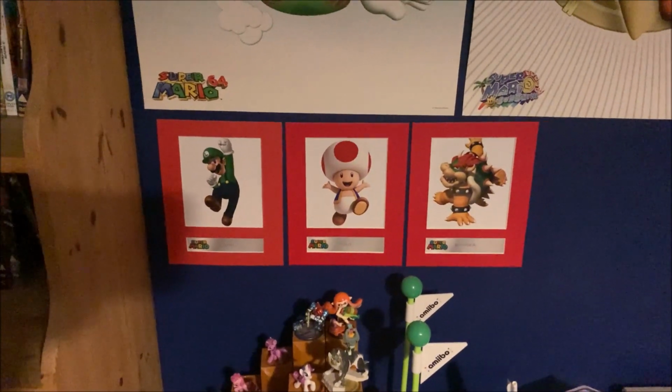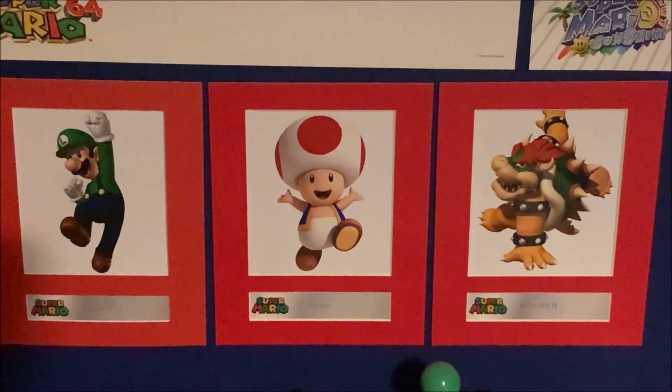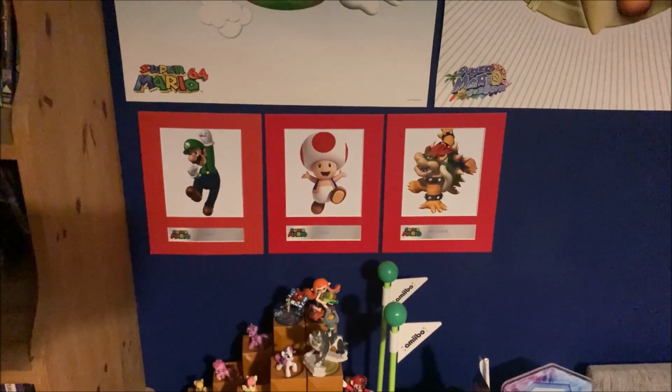And also got myself these little character portraits on my wall. At the moment I've got Luigi, Toad, and Bowser, no Mario for some reason. But either way though, I was originally expecting to try to get the Mario one, but oh well, no big deal. So let's get into the contents of those drawers right here.